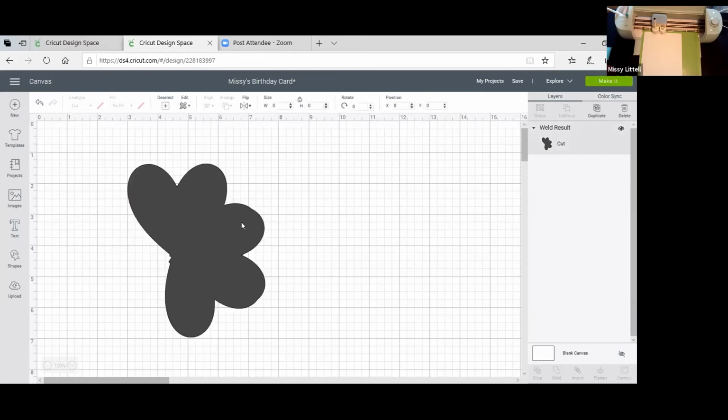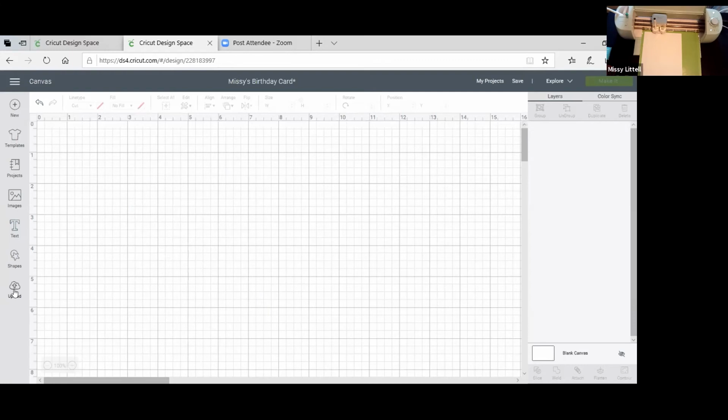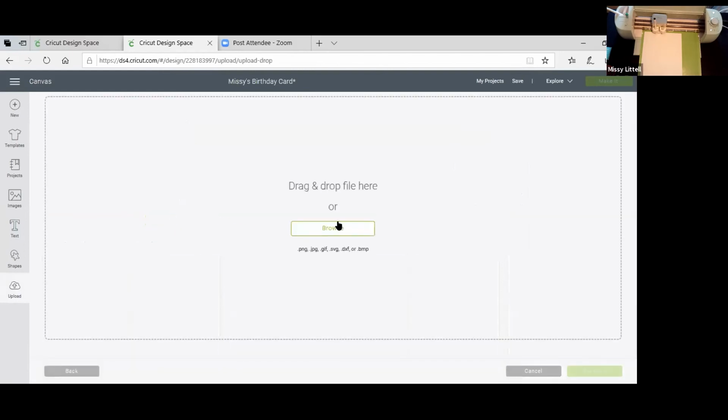So there's lots of little tricks that we can show you that are Makerspace based that we can share with you still. So that's shapes and different ways to manipulate the shapes. And then the last feature I want to show you is upload. So from here, you can upload your own image from your computer.